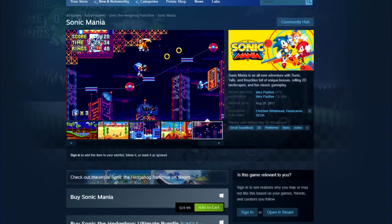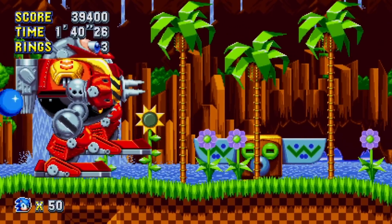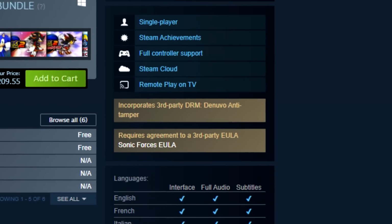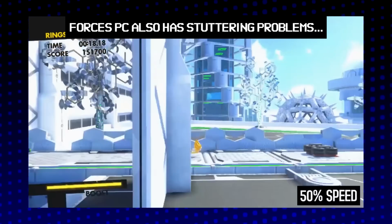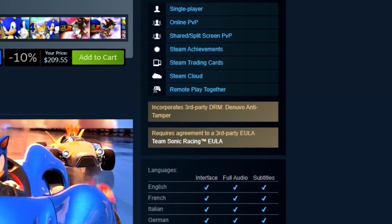The good news is Denuvo was eventually removed from Sonic Mania by Sega, so there's precedent that it may also eventually get removed from Sonic Origins. Then again, Denuvo is also present in the PC port of Sonic Forces, and to this day has never been removed. The same goes for the PC port of Team Sonic Racing. So I guess we'll just have to wait and see on this one.